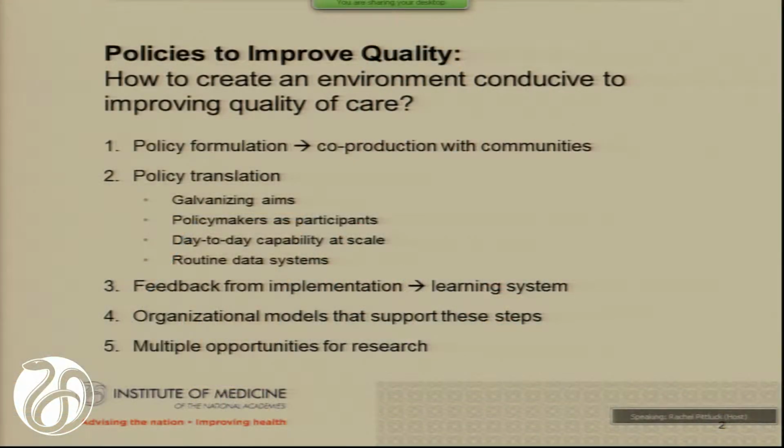The first is we started with a process map for policy formulation, translation and implementation. We started with the idea of how policies are made, how they're translated into action, how they then get implemented, and how there might be a feedback loop to the original formulation of policy. So in the first area, we suggested that we might want to investigate in greater detail the concept of co-production of policies with community stakeholders, not just patients, but also providers and others that might be interested in the object of that particular policy.